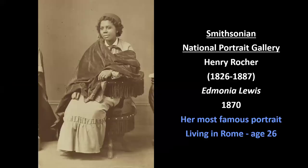And this is the most famous image of Edmonia Lewis. So this was taken by a friend of hers, the photographer Henry Rocher, 1870. And she's living in Rome and she's 26 years old when this picture is taken.